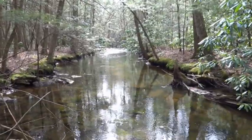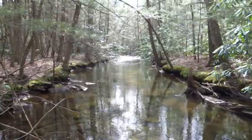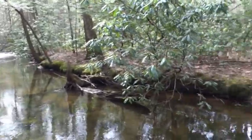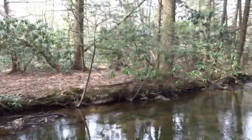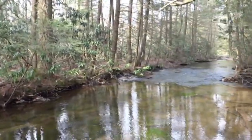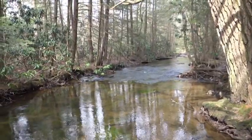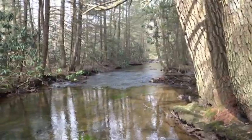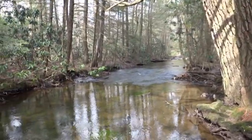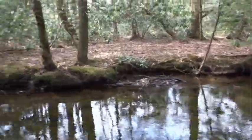So hiking along that old railroad trail, heard water and decided to make a slight detour and seen this little stream. It's gorgeous back here. Right, Allie?